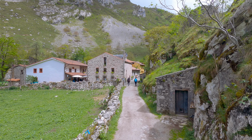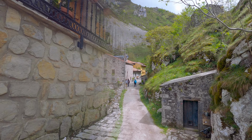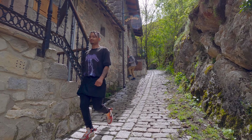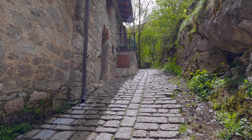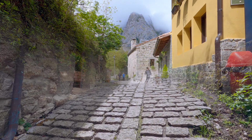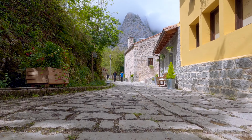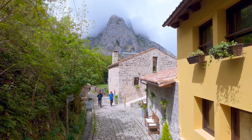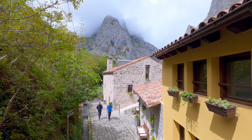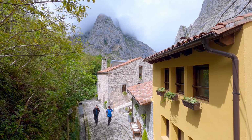Bulnes has a rich and intriguing history that dates back centuries. It was once an isolated and remote village, accessible only by treacherous mountain paths. The rugged terrain and natural barriers shielded it from the outside world, creating a unique and self-sufficient community.